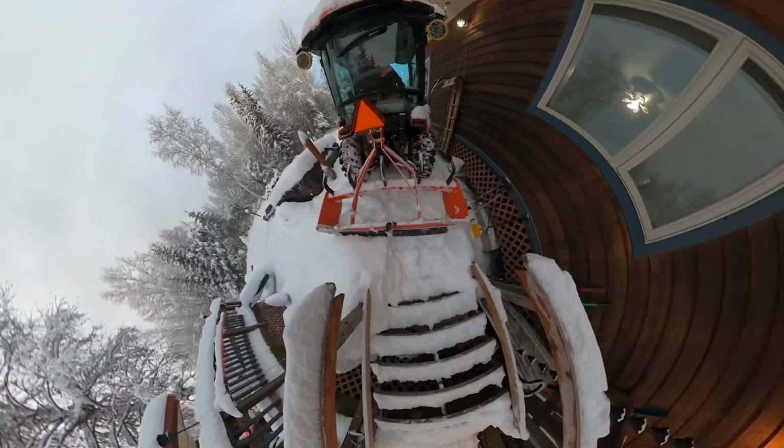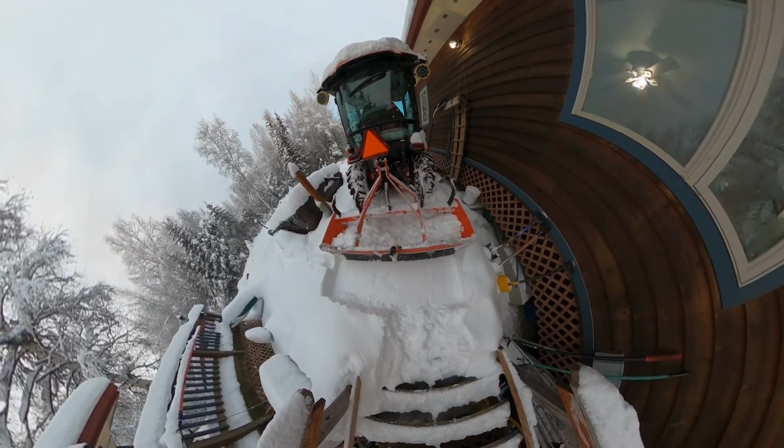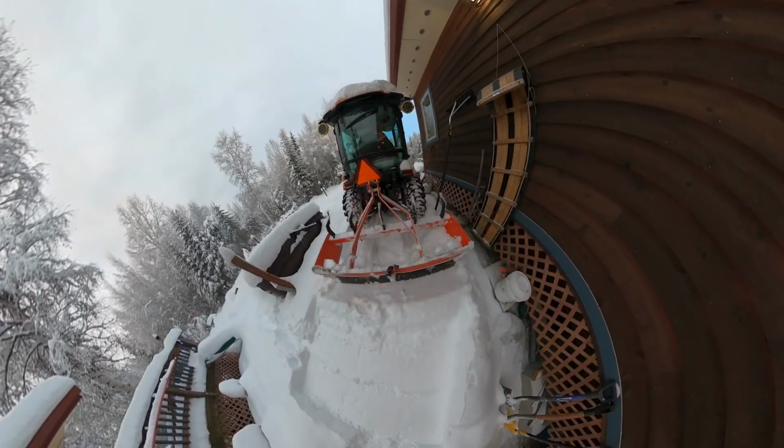Now I have a gravel walkway leading up to my house, and I like to use the Boxblade on the gravel walkway as opposed to my loader, because it doesn't scrape it up when I pull forward on it. It just kind of leaves a nice smooth surface, and it helps compact that snow underneath of it.